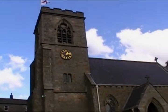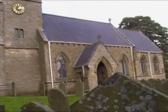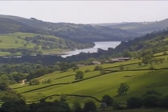I have managed to find out one important thing about Middlesmoor. That's the church was built in 1484.